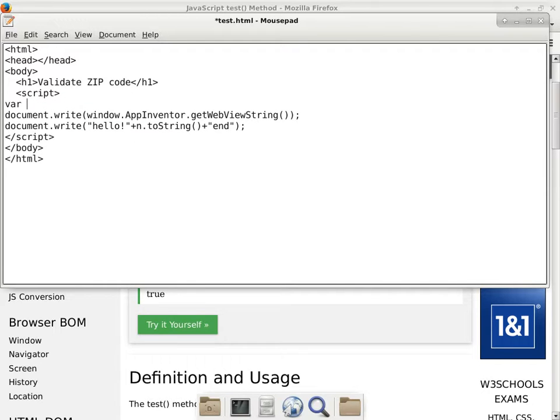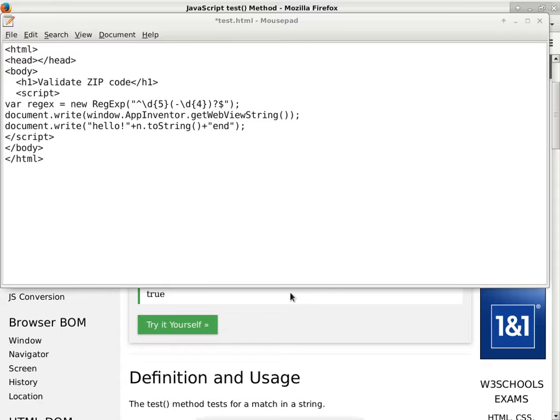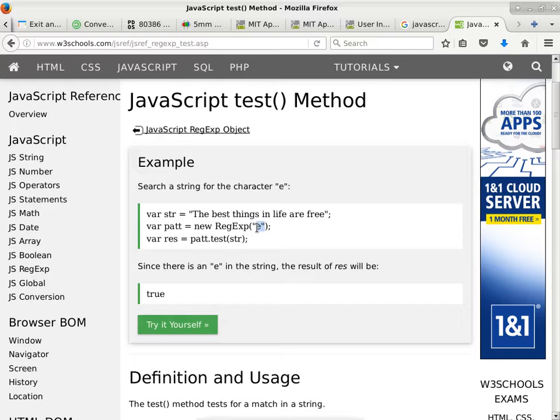We do need the regular expression, so we'll say regular expression is new RegExp. In here, we'll specify exactly what we talked about a little bit earlier, which is backslash d in parentheses 5, and then in parentheses we specify a dash, backslash d, and then in curly braces 4, and then outside of the pair of parentheses we specify a question mark. Oh, I forgot the beginning and the end. So here's the beginning, and here's the end. This is the regular expression, which is replacing the really simple example here.